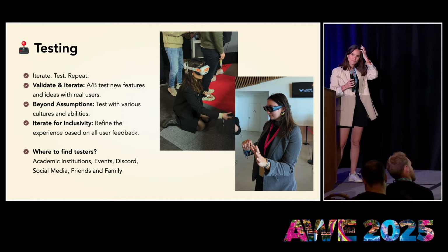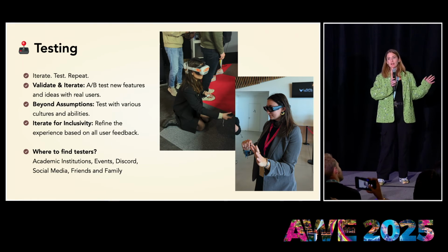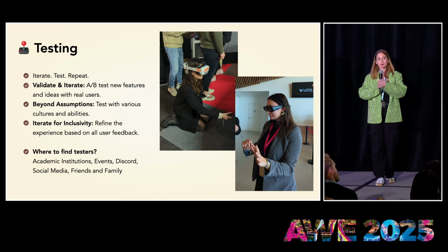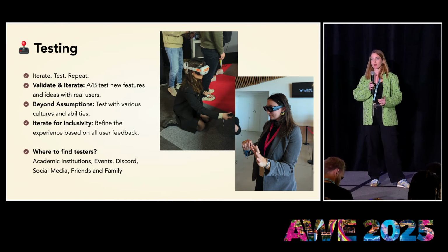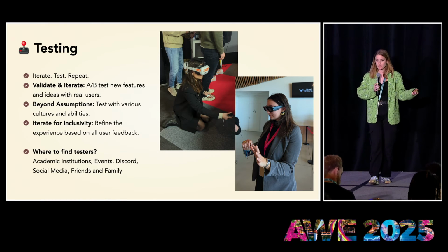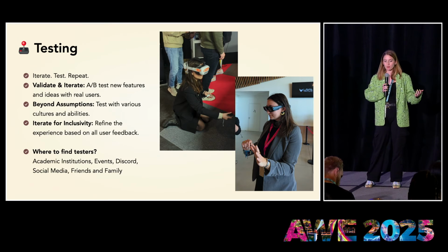So we all know that human-centered design is an iterative process, and here is one of the very key moments that makes you loop and look back at your process and reiterate, and that is testing. Testing is really important when it comes to creating culturally accessible experiences and accessible experiences in general. So we want to iterate, test, and repeat the cycle as many times as we can.